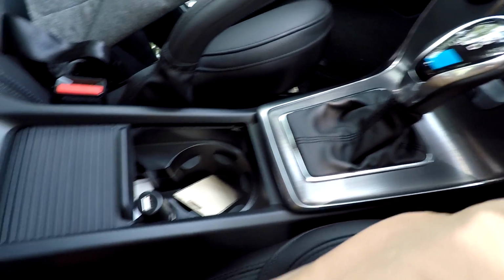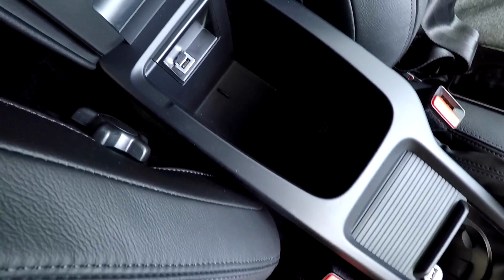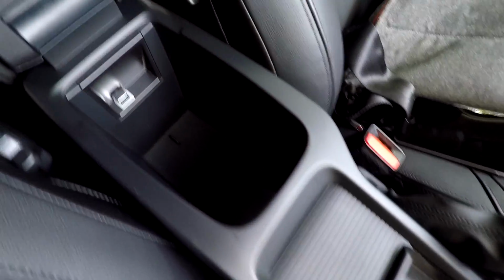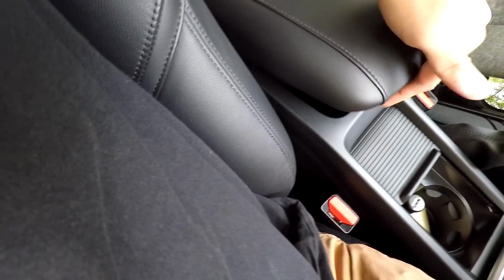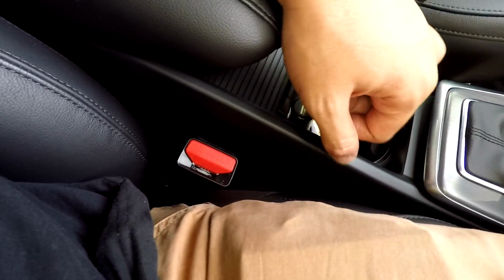Okay, so that's the center armrest. Okay, you got a USB port here, nothing much. I think it fits CDs as well, straightaways. This is unusually thick and a bit heavy. Oh, because it slides. Nice. Very comfortable. Very comfortable.